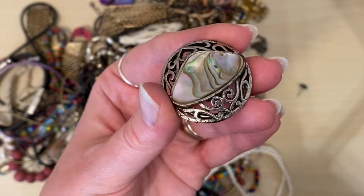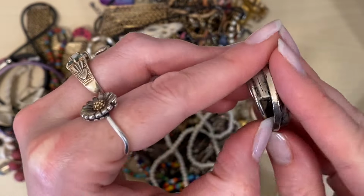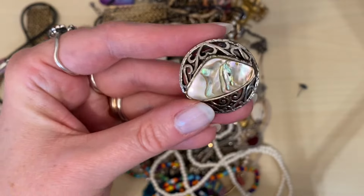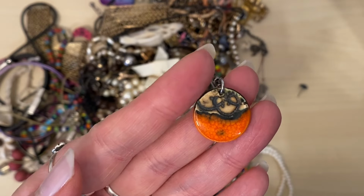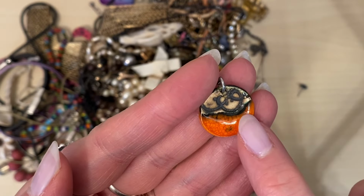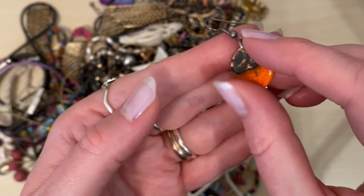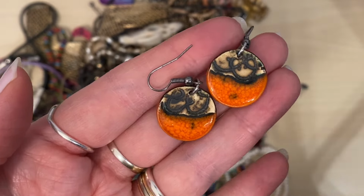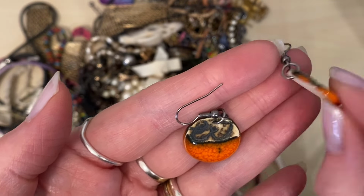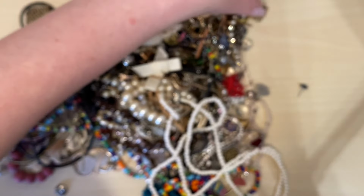Oh, another scarf clip. I wonder if this is somebody's collection. The charity shop, I guess, must have thought that these weren't saleable, or maybe they had them out for sale and they didn't sell, possibly. Ooh, that's super pretty. It's a bit of ceramic. I love that. Oh, I can see the other one here. Those are so cool. I expect those are artisan ones. Love those. Gosh, this is a fabulous bag.